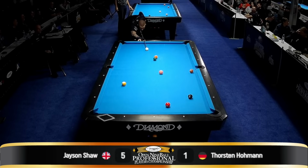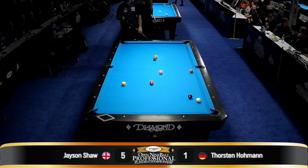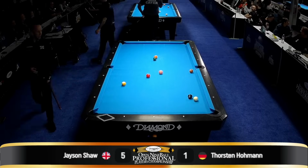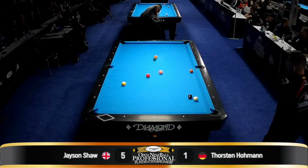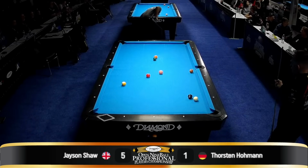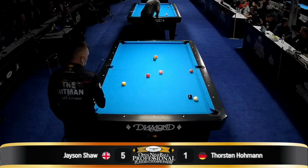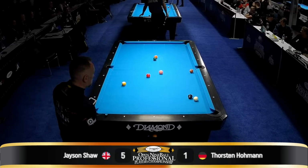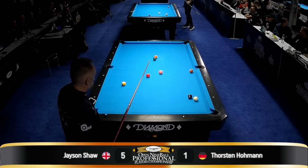Jayson put the cue ball behind the 8, bring the 3 up table. It's real close to that 8. It's going to leave Thorsten a tough opportunity here to hit and resafe. Going to have to come off that right side rail, try to get full into that 3.